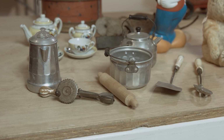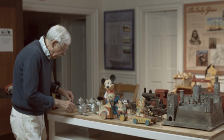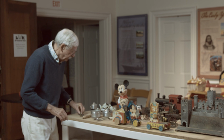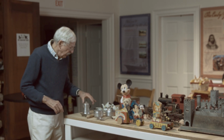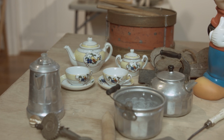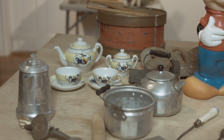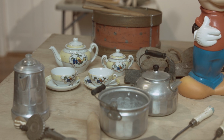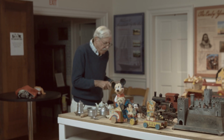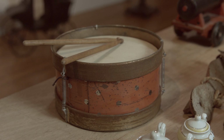A set of kitchen tools for little girls. Pretend they were cooking in the kitchen. We even have a little rolling pin that goes with it and an egg beater. Over here, nice china tea set, again, for the doll parties. Dolls would have tea parties, and they'd use these little miniature teapots and so forth. Well, you don't forget the noisy boys that used to play the drums at home, drive everybody crazy, I'm sure.